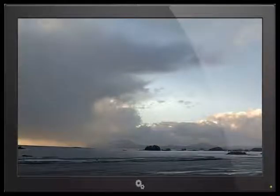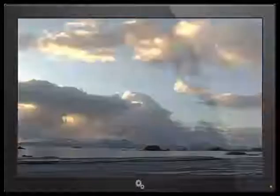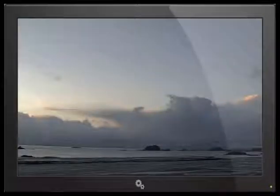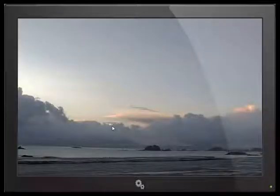And let's see. What else do we have in this sequence of events? Oh, right here. This looks like a Dyson sphere.